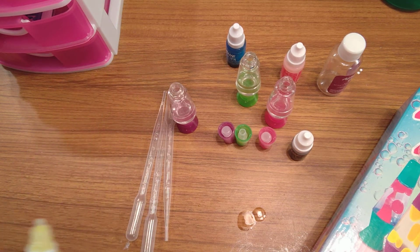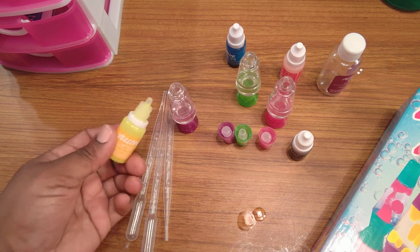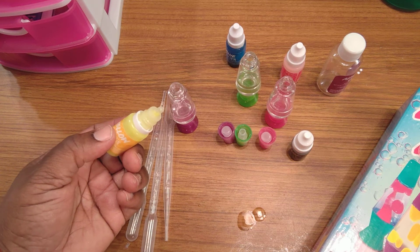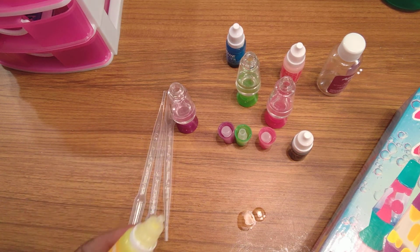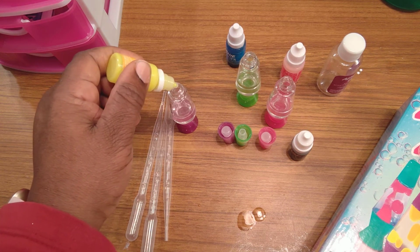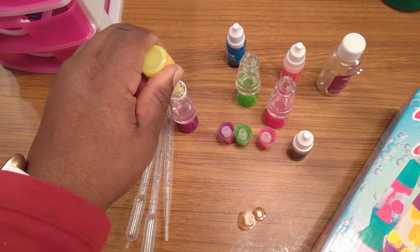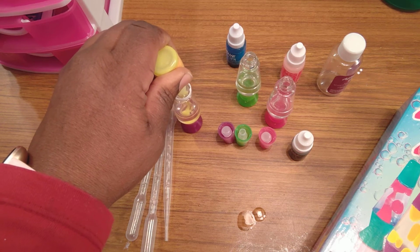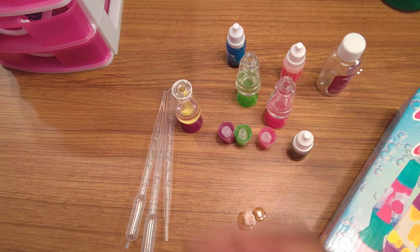So here's a math lesson. I've given you a color wheel lesson, mixing colors. So the math lesson is this is supposed to be halfway full. I'm going to add 1/4 to make this 3/4 of the way full. And I'm not going to measure it. We're just going to drop them in there. Oh, that's beautiful, y'all. It's beautiful.